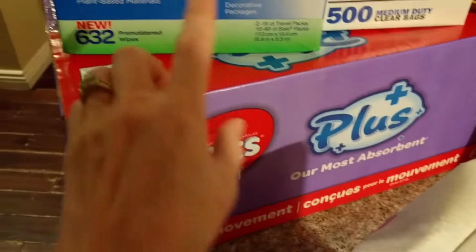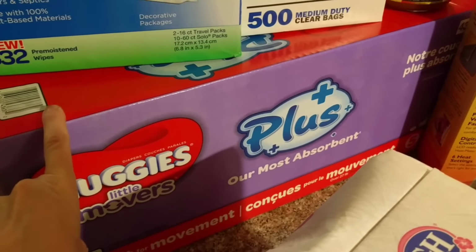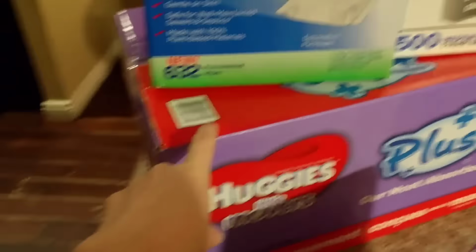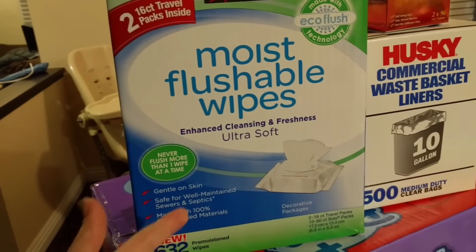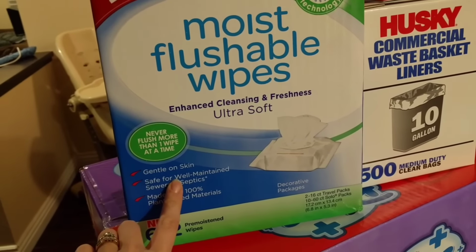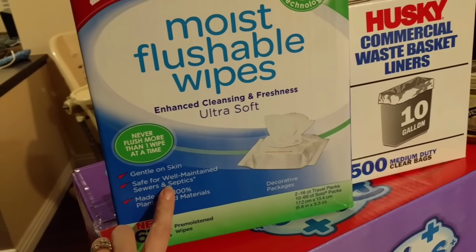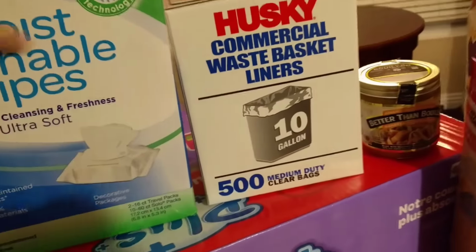And of course, this is a reason why my bill was so high. Got the Huggies diapers. I had a coupon for $7 off. So that was a good deal. The moist flushable wipes, this is something we buy on a regular basis, and I actually didn't need it right now, but it was on coupon, so I went ahead and picked it up, and I'll just store it in the garage because that'll save me money for when the next time I need it.